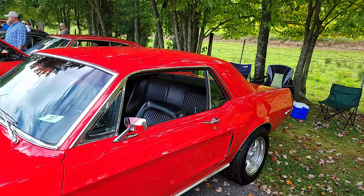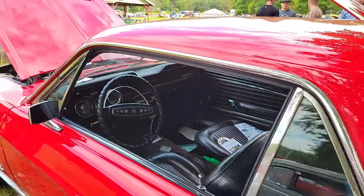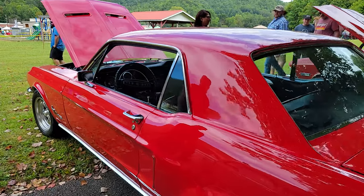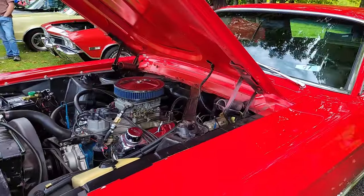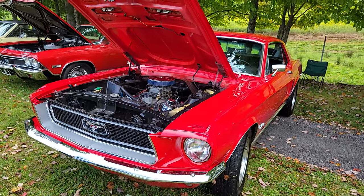All right, 68 Mustang. Little coupe car. Automatic Mustang coupe, 68. 289, 302, one of those. Good looking car. Very nice. This one, super little air cleaner.